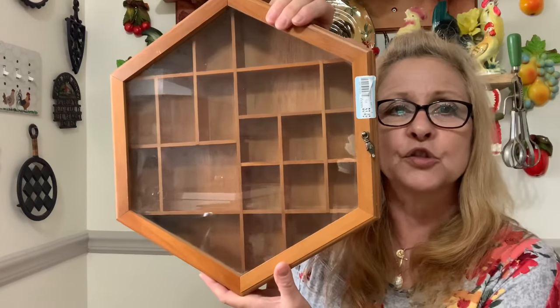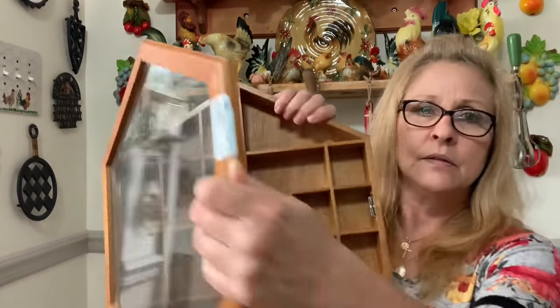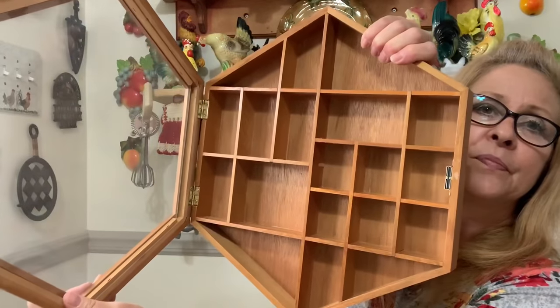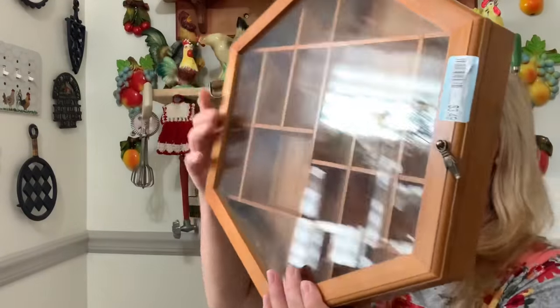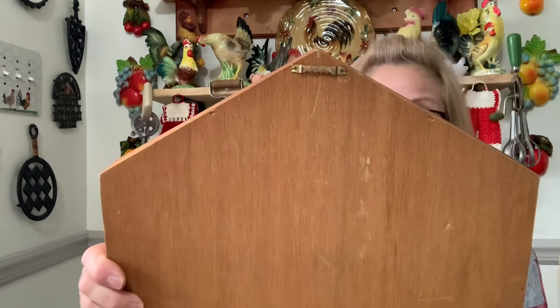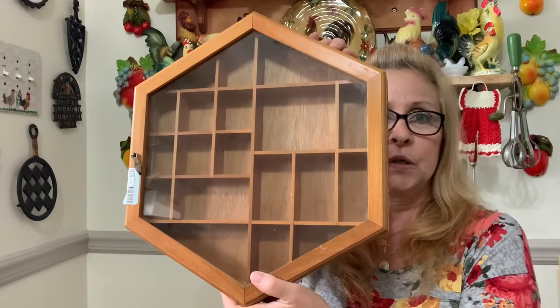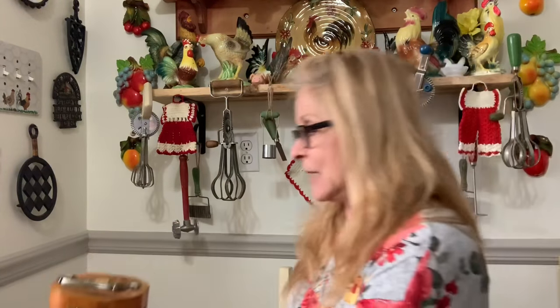You can put all your little tchotchkes in there. And it opens. And you hang it on the wall. I have it upside down. It goes this way. And there's the thing to hang it on the wall, the sawtooth hanger. So I thought that was a decent deal, $3.49. I'll have to clean it and pass these off to her. I'm gonna set them down here on the floor so I have a little bit of room.